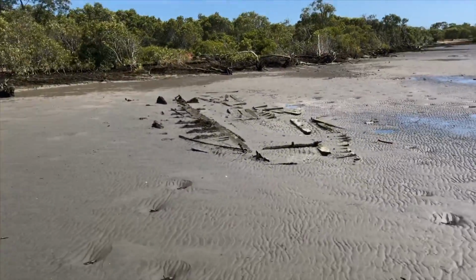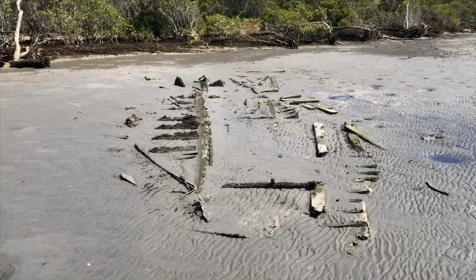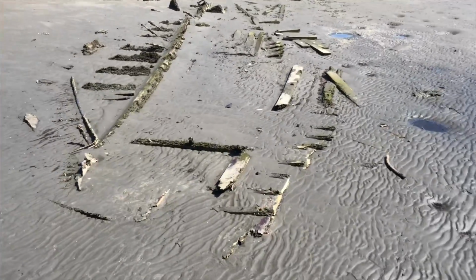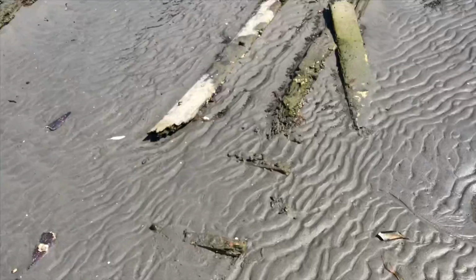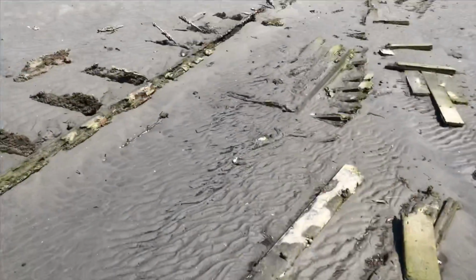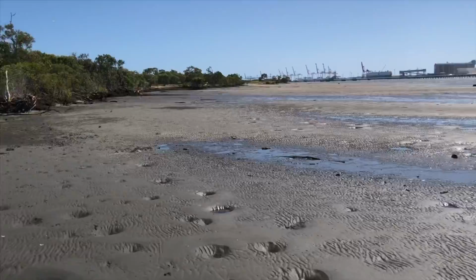This is a working harbour, so of course you expect to see a few boat remains, and who knows the history of some of these wrecks. I mean, this could have been here for 50 years, who knows. And a bit of Queensland history, sadly forgotten.